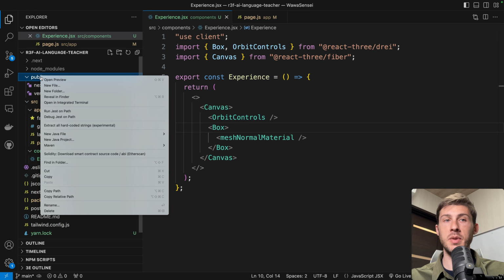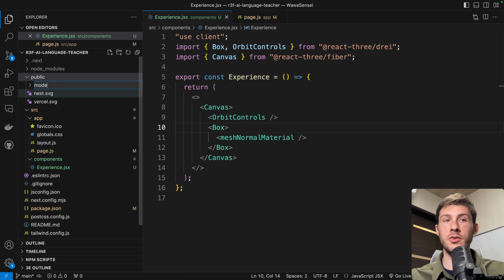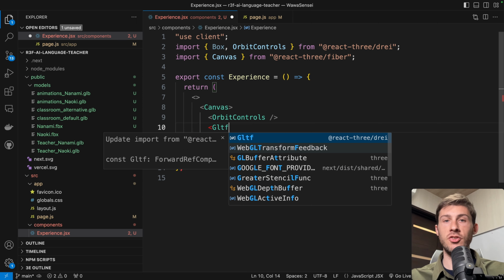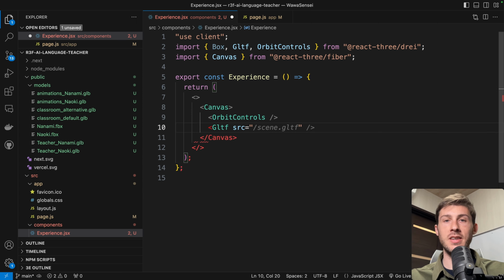We will place them in the public folder and create a subfolder named models. And we drag and drop all the files that you can find on the final repository. Now let's display the classroom. The first one will display the default one. We use GLTF with the source. It's like an image, but for loading GLTF files, because we don't want to do any processing on the classroom itself, which is /models/classroom_default.glb.